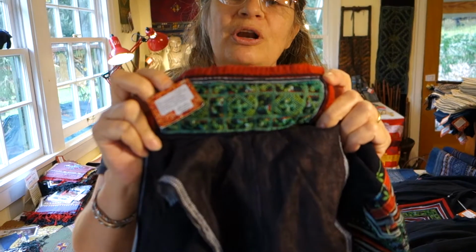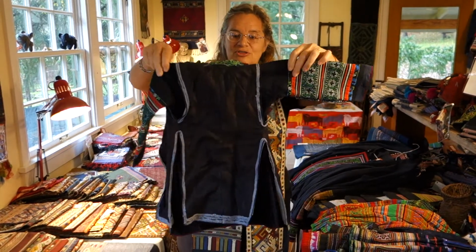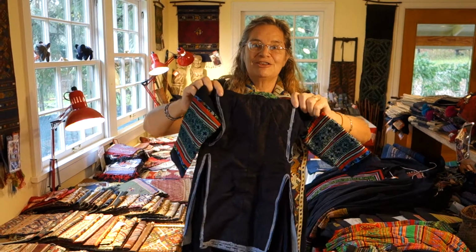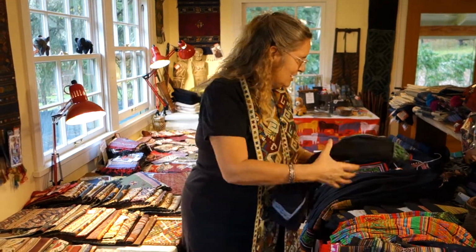These collars are what are used to make many of the bags and wallets that we showed you in another video. And so now when you look at this, you get an idea of where those pieces were repurposed and understand that you're actually using somebody's clothing that they made to show off their wonderful skills.